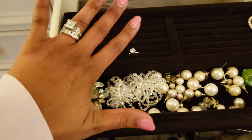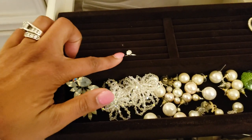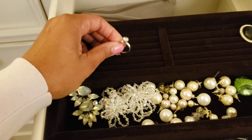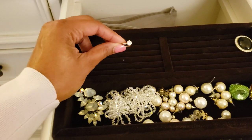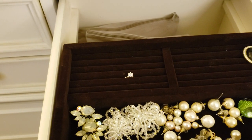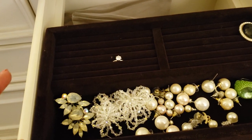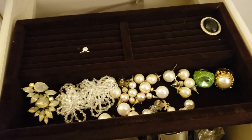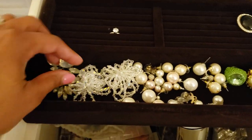This is where I will keep my wedding set, which I'm wearing. You guys, this is the first ring that my husband got me when we got engaged 16 years ago. So this was the first ring, and I wore it for 10 years. It's little, but, you know, it's our first time, so we were, you know how it is when you get married, you're poor. So that's how it goes.